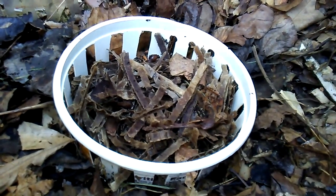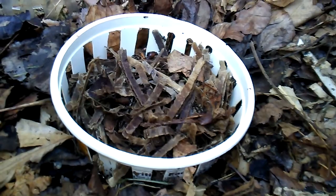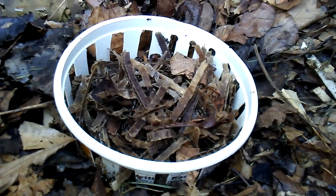But at this point, yeah, you can put grease in the bin and the worms will eat it up. So there you go.